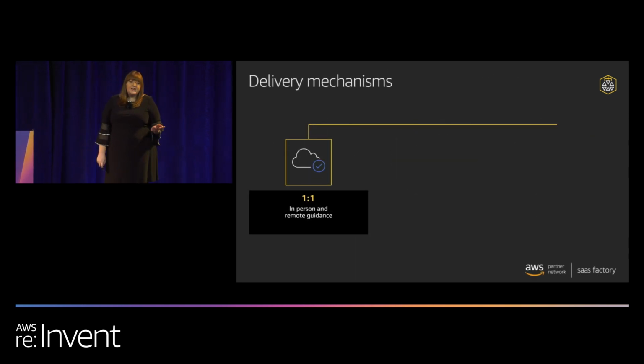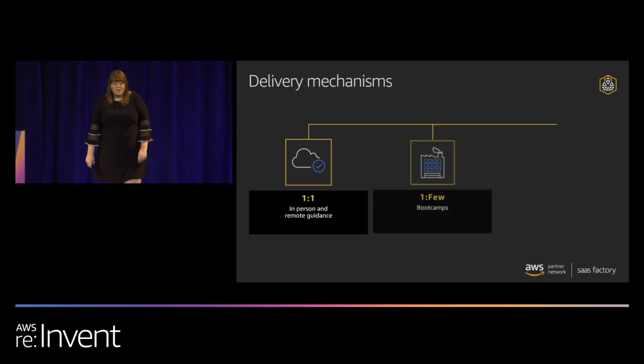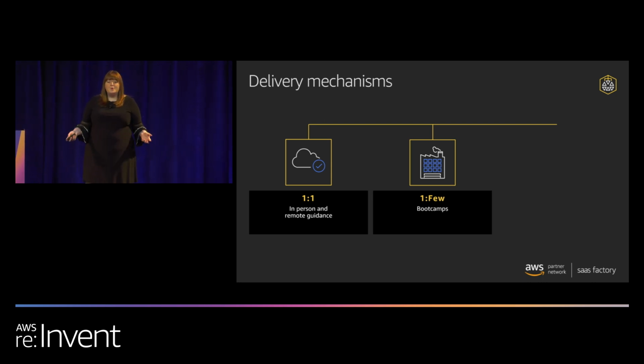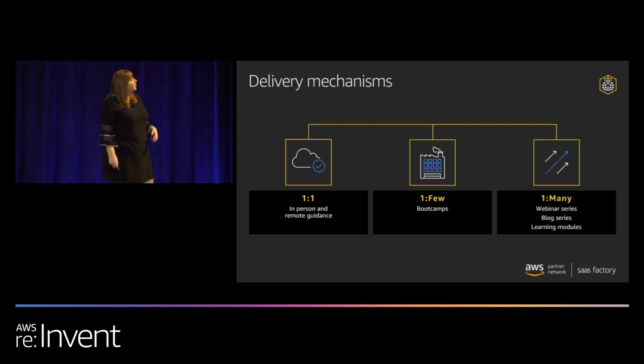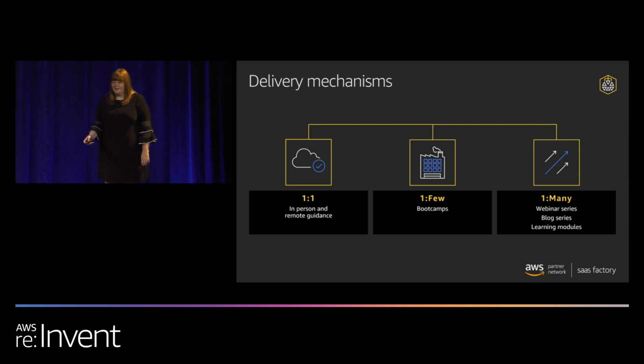So we have 3 different delivery mechanisms for the program. We have our one-to-one workshops, and these are either in person or remote. And we're going to talk about what these look like in a moment. We also have our one-to-few events. So these are live events. We have boot camps that we host globally. And we have our one-to-many delivery. So this is our webinar series, our blog series, our videos. We also have learning modules that are very popular.